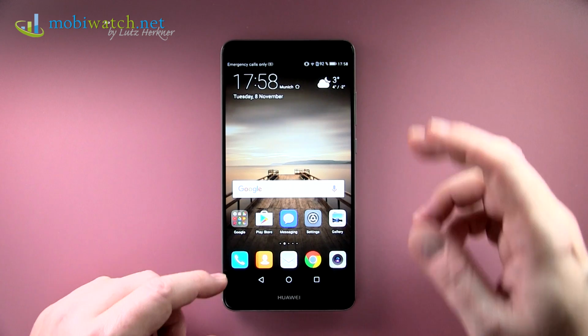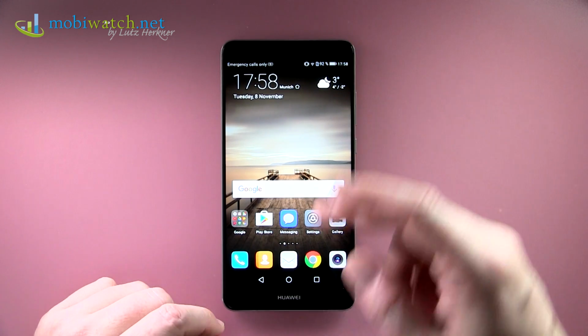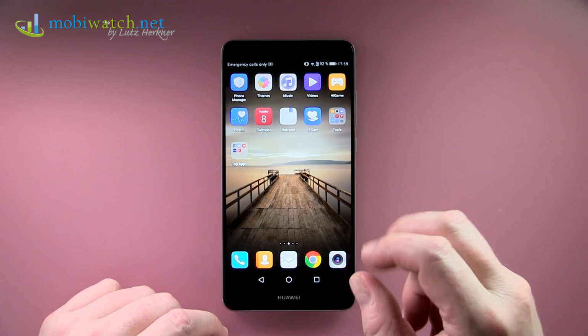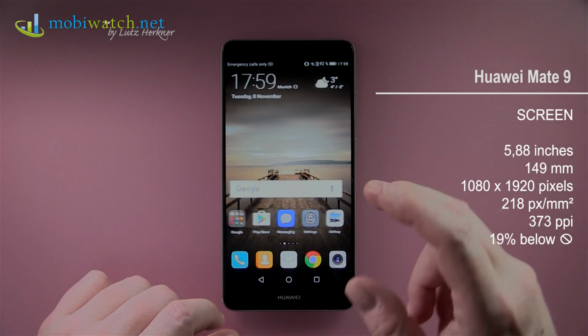So we can now say it's exactly 5.88 inch or 149 millimeters. And with that, you remember, we have 1080 by 1920 pixels resolution. So the exact sharpness now is 373 ppi. That's 19% below the average.